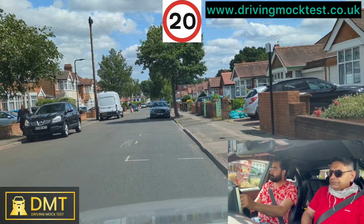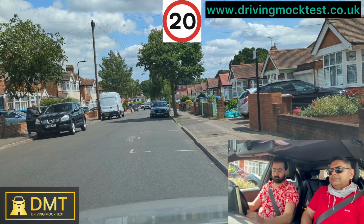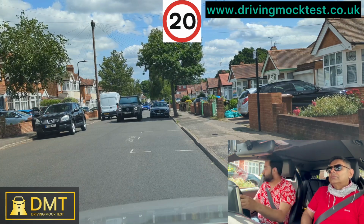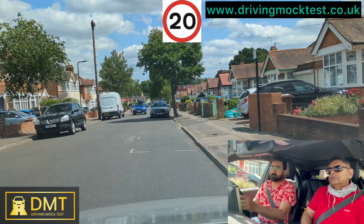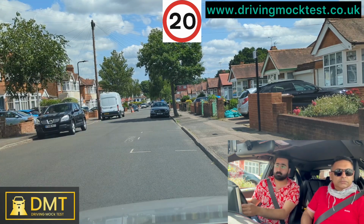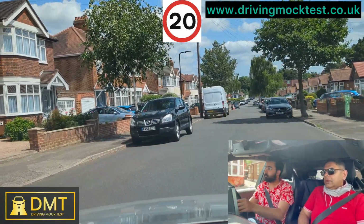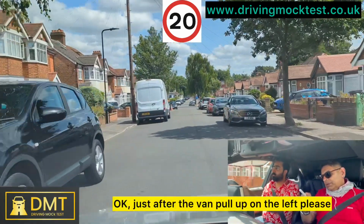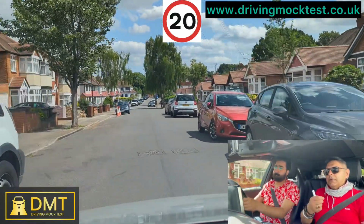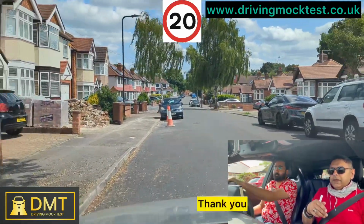Thank you. That's it. Okay, and drive on when you're ready, please. Okay, just after the van, pull up on the left, please, in the gap on the left here. Don't worry about the driveway, just pull up on the left here. Thank you. Good, hold on. Alright, great stuff. Thank you.